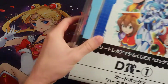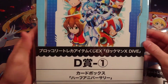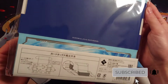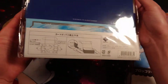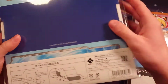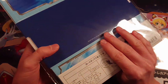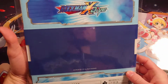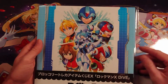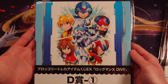All right, so the first thing we're going to look at is these Mega Man Dive collector's box art displays. I believe these are some kind of storage box, almost like a booster box or display box, that comes from the Mega Man X Dive video game. When I first saw Mega Man X Dive, or Rockman X Dive, I should say, this is the Japanese version, I thought this was one of those fan-made games, but apparently not, because it has all this official merchandise. And I saw these up on JOS.